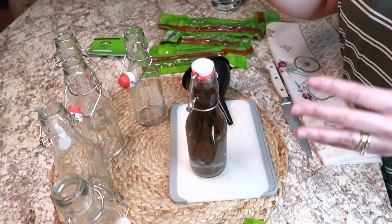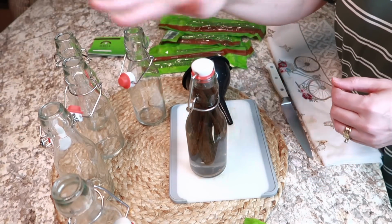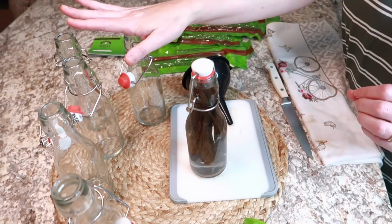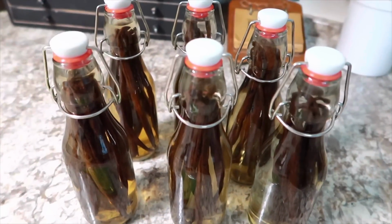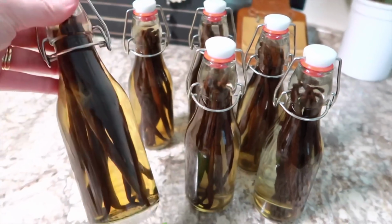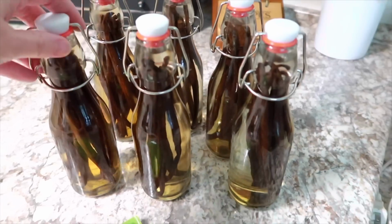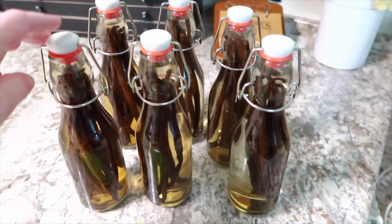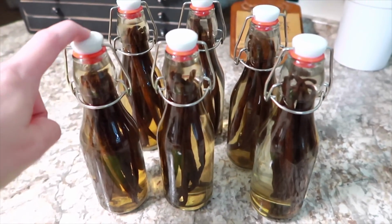I'm going to just go ahead and finish with the rest of my beans, getting my bottles all ready, and I will show them all to y'all as soon as I get finished, and we'll go on into the thrift haul. I wanted to show you all the bottles. They're all filled up. They're full of the vodka. I've given them a couple of shakes, and I am super excited. I'll be putting these in my pantry, giving them a shake every week until I get ready to gift them.